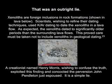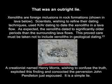Frankly, that was an outright lie. Let me explain. Xenoliths are foreign inclusions in rock formations, one shown in the lava below. Scientists wishing to refine their dating techniques use potassium argon dating to date the xenoliths in a lava flow. As expected, the xenoliths dated to significantly older periods than the surrounding lava flows. This proved care must be taken not to include xenoliths in geological dating. Now, a creationist named Henry Morris, wishing to confuse the truth, exploited this finding and concocted the perversion John Pendleton just espoused. It is a simple lie.